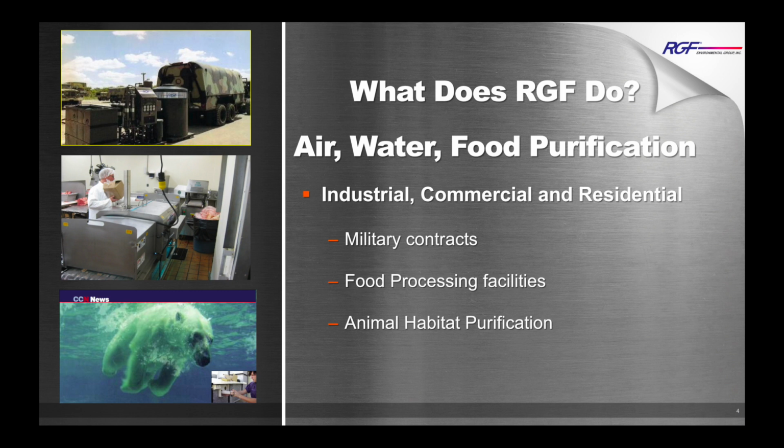This top left shot you see here is the water treatment systems being used with the U.S. military. The second image there is RGF's food treatment tunnel, which we will briefly discuss here shortly. And last but not least, your bottom left shot is the RGF Guardian Air indoor air quality air purification system being installed in an animal habitat. We will obviously have more on the IAQ side here shortly.